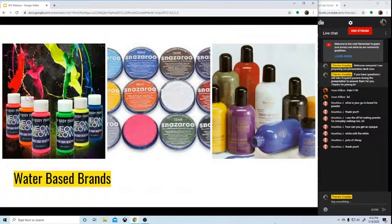And these are kind of the brands that I think are the best. There's European Body Art, there's Nazaru, and there's Mehron. Mehron has a vast array of hues. They are the highest tested, the longest lasting, and they come in palettes, aqua color palettes, or they come in bottles like that. And honestly, they have a longer shelf life than some of the other brands too.